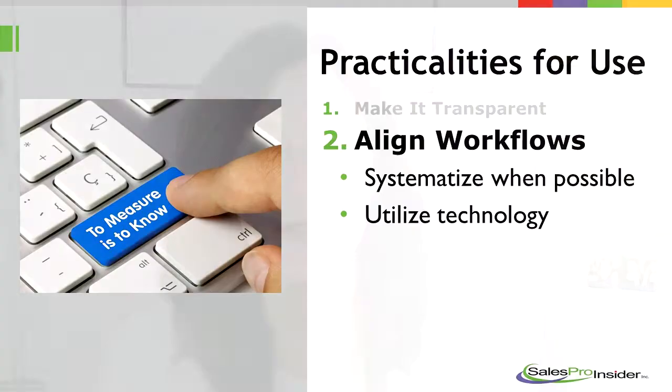Use number 2, make sure that your workflows are aligned to the process and systematize whatever you can. This is where technology can be your friend. It can't replace the human interaction necessary throughout a sales process, but it can make the before-after follow-up items a whole lot easier and less burdensome on you.